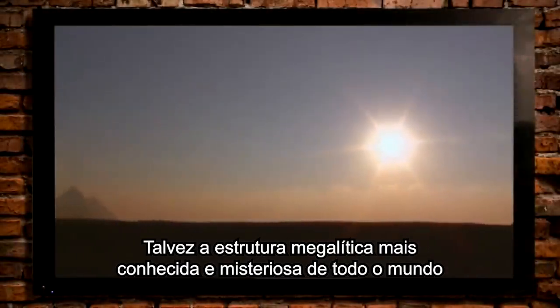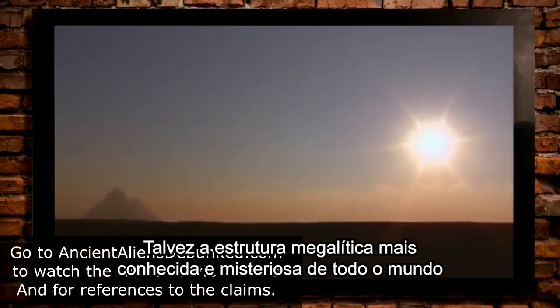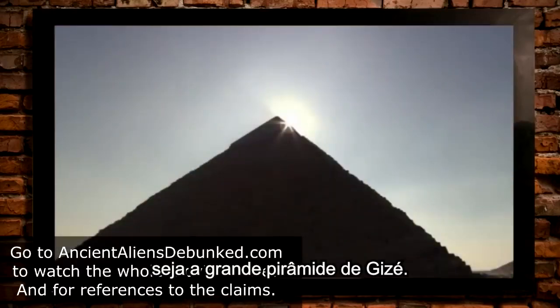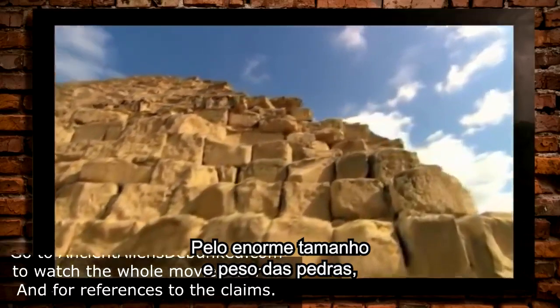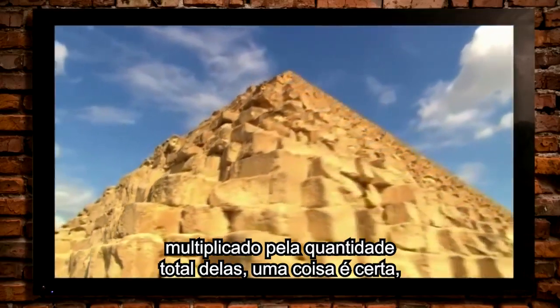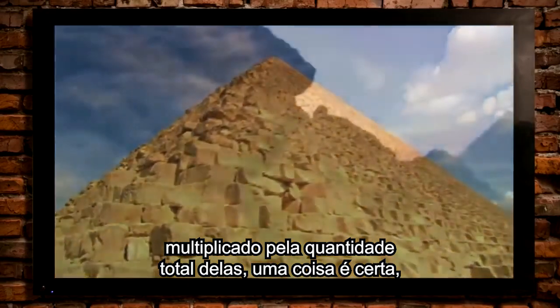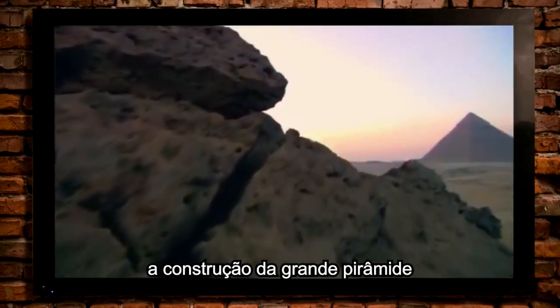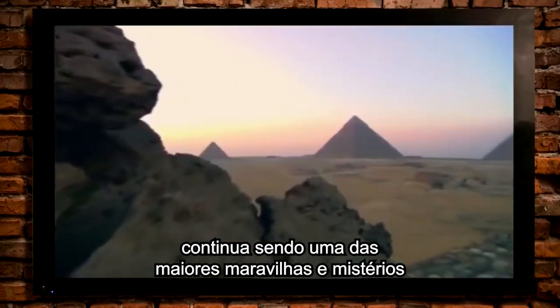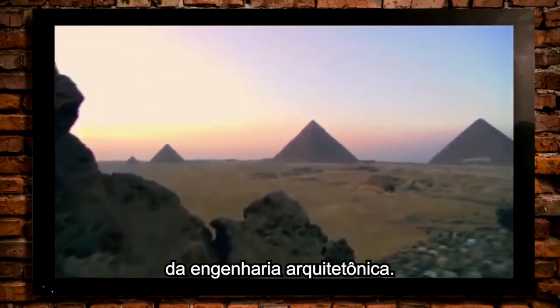Perhaps the most familiar and most mysterious megalithic structure in all the world is the Great Pyramid of Giza. The enormous size and weight of the stones, multiplied by the sheer number of them, makes one thing certain. The construction of the Great Pyramid remains one of the greatest marvels and mysteries of architectural engineering.